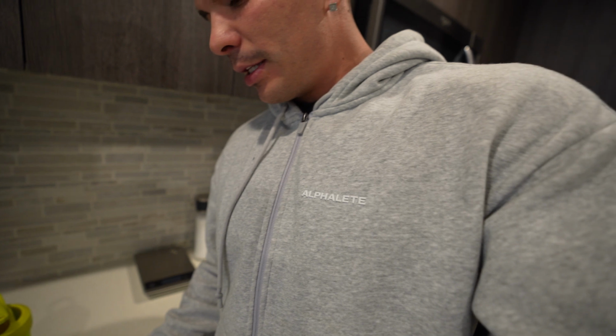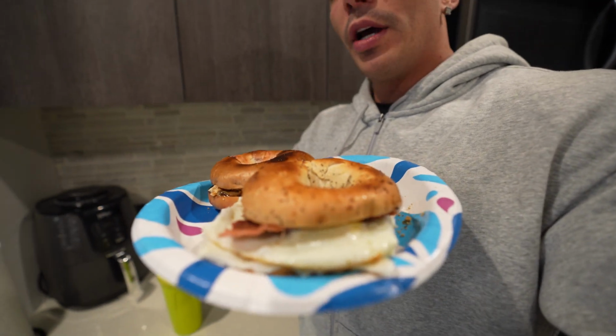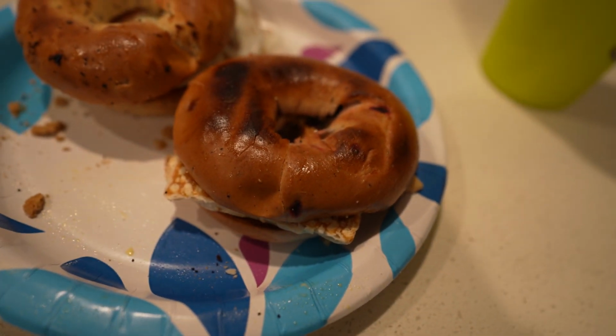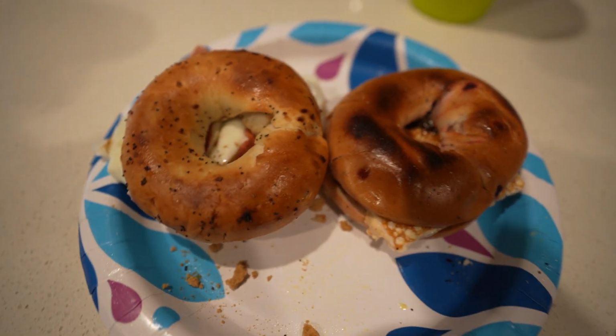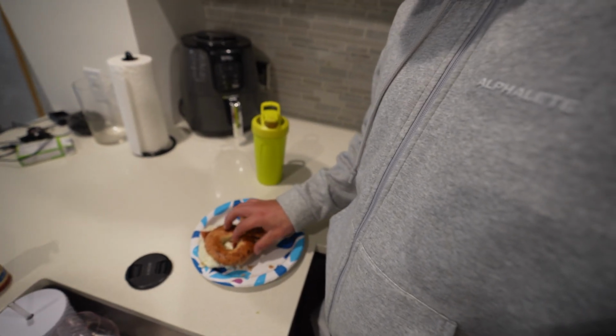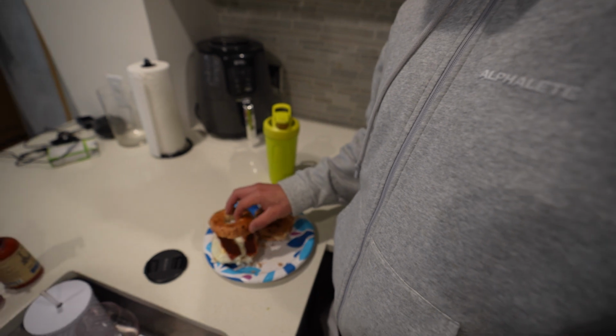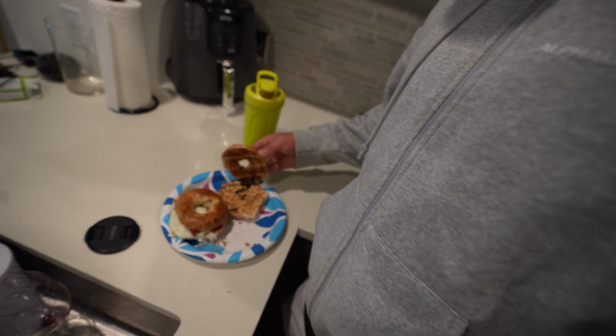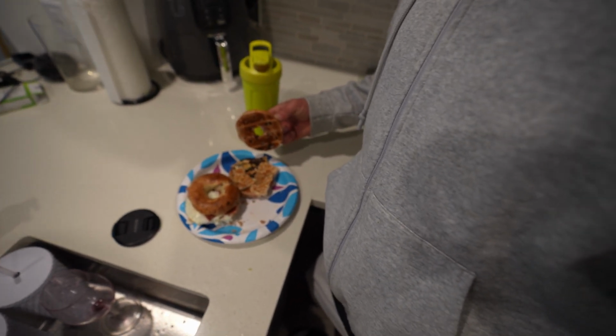So first things first, we have a breakfast. We have 2 bagels. So first bagel is everything bagel, and then the second one is a blueberry bagel. In the everything bagel, which is the savory one, we have 2 whole eggs, and we have a turkey bacon. And in the blueberry one, as you can see, we actually have a protein bar. Now, protein bar, this is the first time ever that I did that. I put that in a blueberry because I need some extra protein. I ran out of the egg whites.